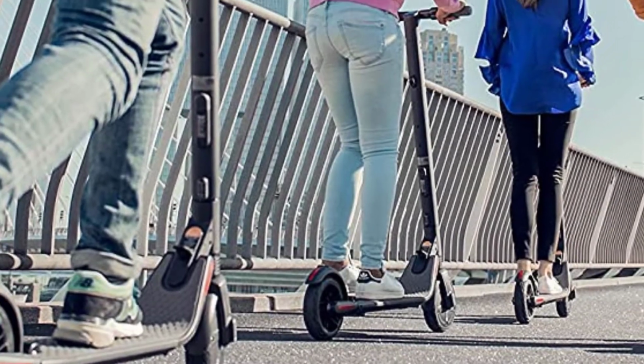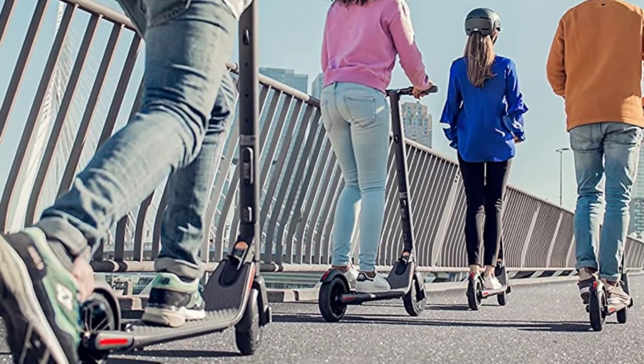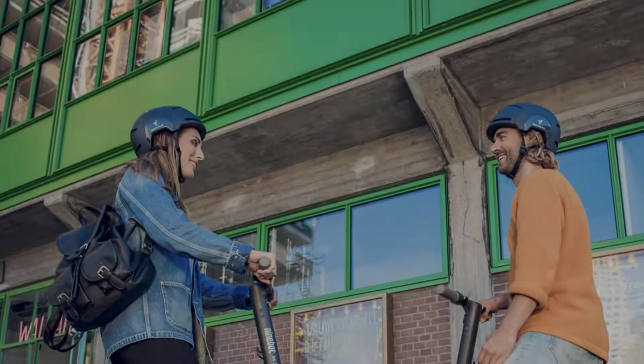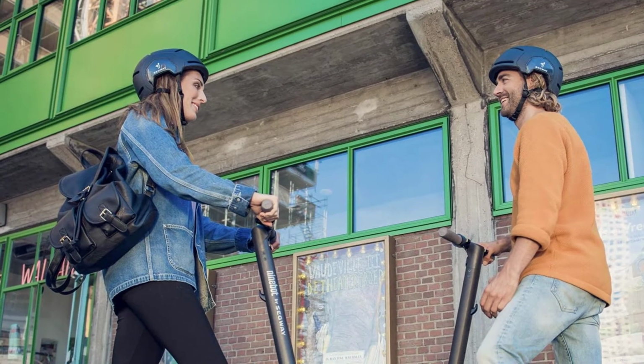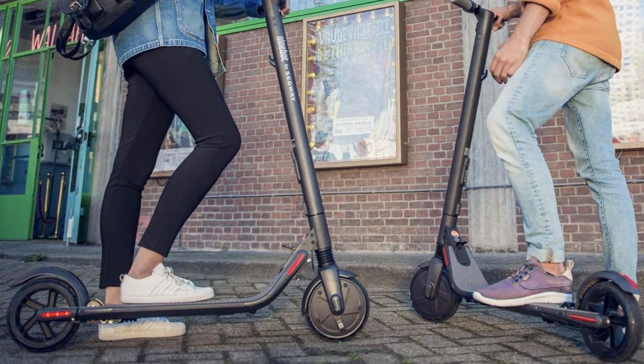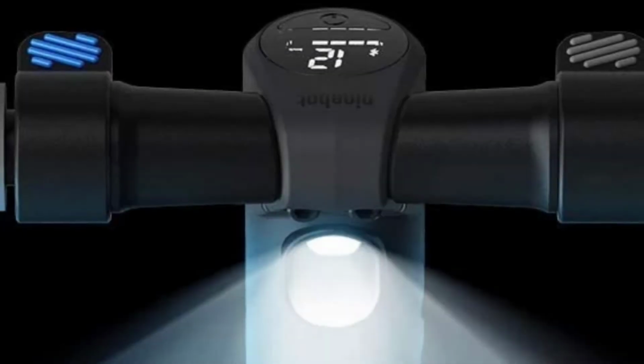Most parts of the ES2 feel well built except for the low-quality foam handlebars. Those can be easily replaced if you don't like them, of course. Because of the way the front post folds down for transport, this scooter feels just a bit more compact than other models.